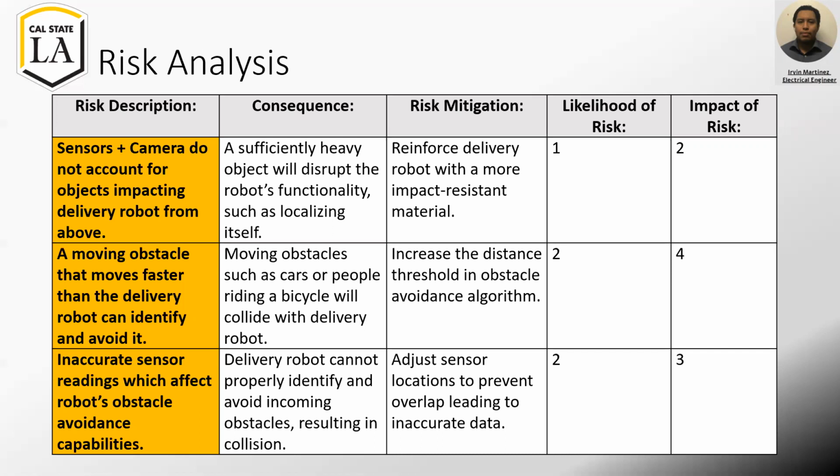A level 1 risk would indicate a risk that is rarely bound to happen, with an impact that will not affect the delivery robot's function or ability to carry out its tasks. On the other hand, a level 5 risk would suggest a risk that is expected to happen, with an impact that would be considered catastrophic and potentially render the robot useless.